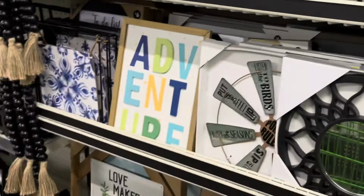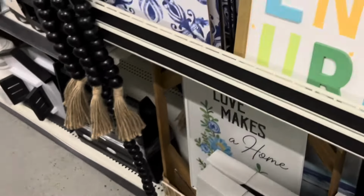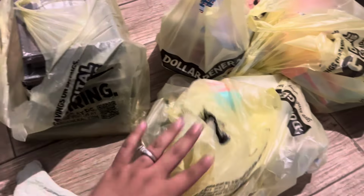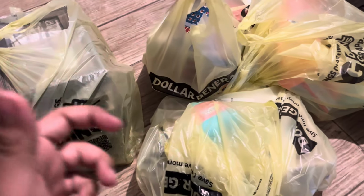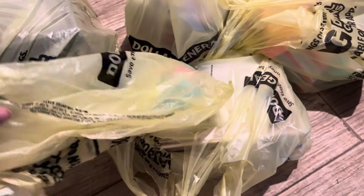Here at another store, I found a few more pennies. I'm gonna check everything else. Still a lot of stuff here that I gotta go through. I'll let you know what I find. I did get a few pictures here and there, but I still will be going tomorrow to the other side of town. Let me show you what I got.